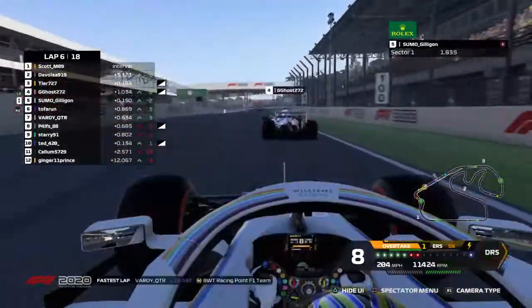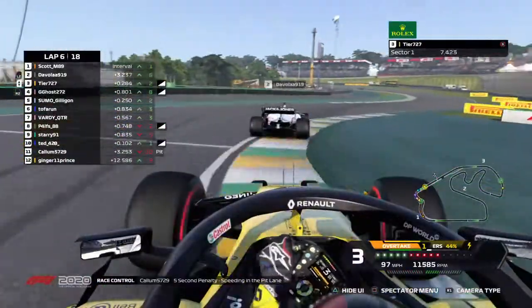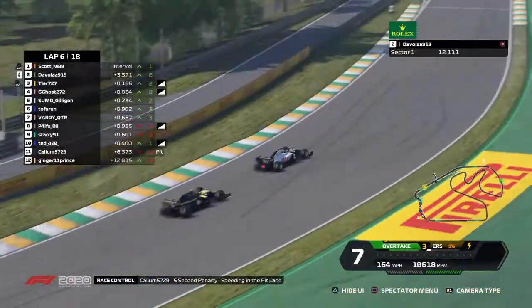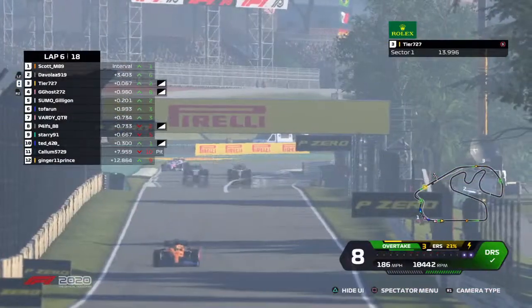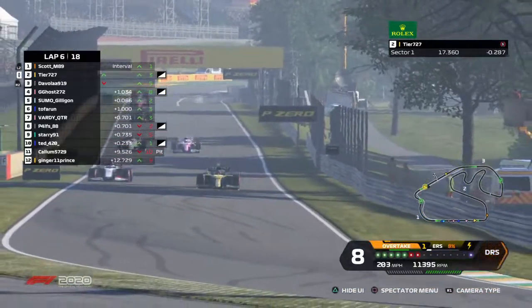Ghost falling a little bit behind. He's under pressure from Sumo, who's just trying to stick with him potentially. And Davila further up as well, gone a little bit deep. This could potentially give Tier the run he needs in DRS. He's got the ERS to use. Davila, once again, already out of ERS. We're only 6 laps in. We're a third of the way through. Tier's to the inside. Davila does have nothing to defend with.